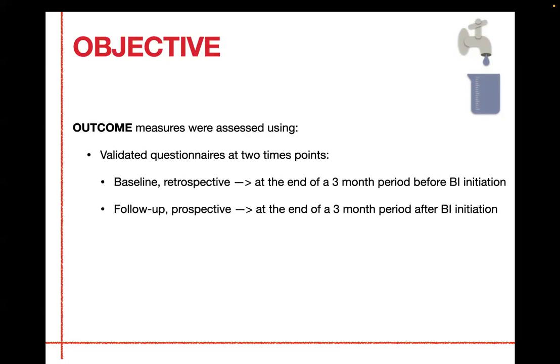The outcomes were measured with two validated questionnaires at two time points. The baseline questionnaire was retrospective, evaluating the 3-month period before the initiation of bladder irrigation. Then there was the prospective follow-up questionnaire that evaluated the 3-month period after bladder irrigation initiation.